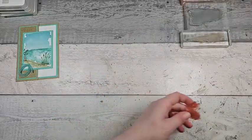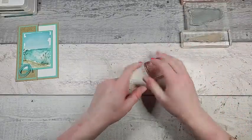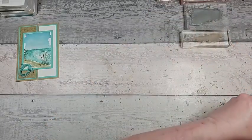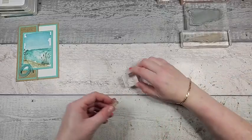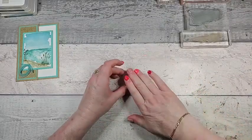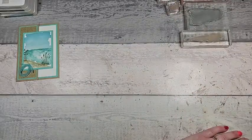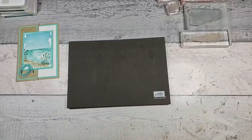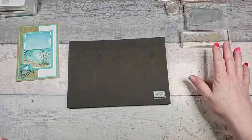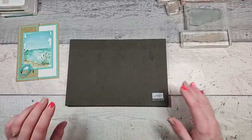Okay, right. Let's get crafting. Let's get my little one for this. Oops. So we'll get the stamping done first. And I'm getting my Stampin' Pierce mat because we're using photopolymer.